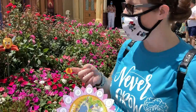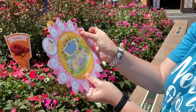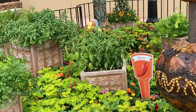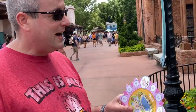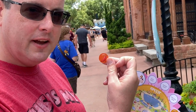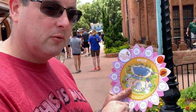Hey, we're excited. We have found our first Spike the Bee pollinating the roses. So we're going to stick this rose on the French gardens. Number 1 down, 11 more to go. I spy with my little eye Spike the Bee in the Urban Spice Garden with the chili. 2 down, several more to go.